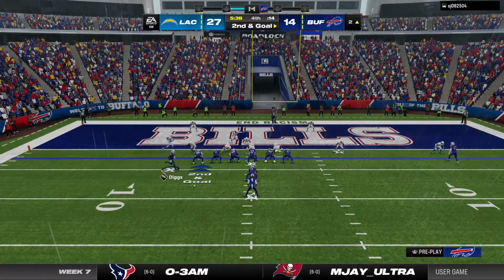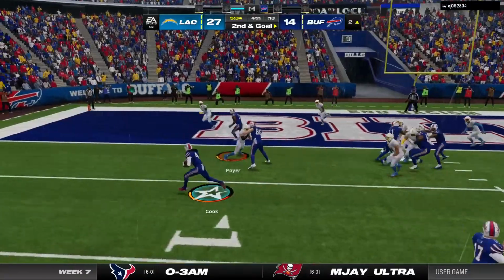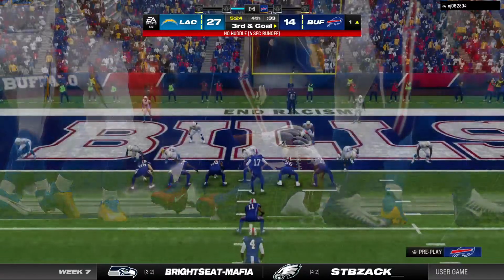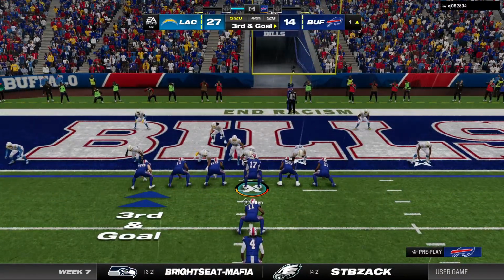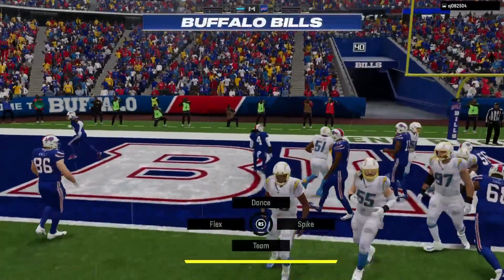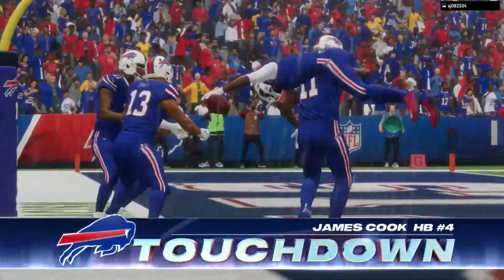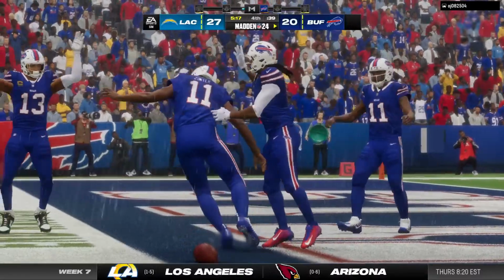Diggs going in motion right. Cook. Trying to get to the goal line, but he's going to be stopped just short at the 1. A lot of tired bodies on that field, but this is a big play, 3rd and goal. They'll run for it with Cook, and he'll take it into the end zone for a Buffalo touchdown. James Cook, his 10th touchdown of the season, 2nd of the game.